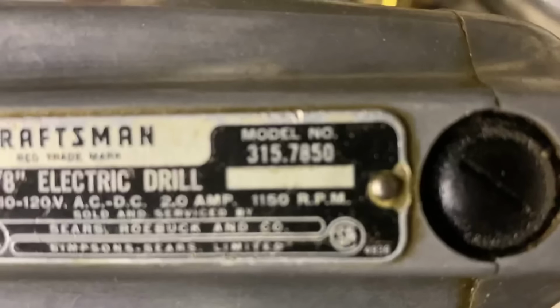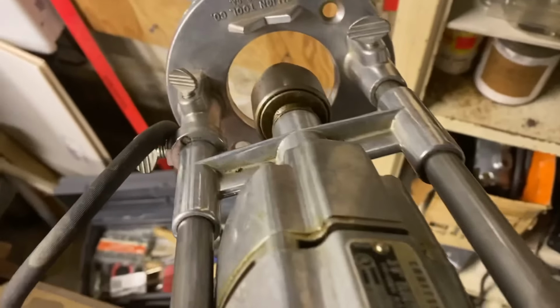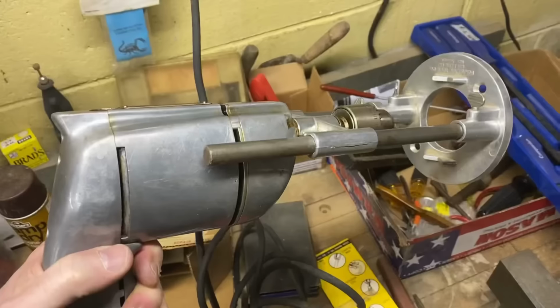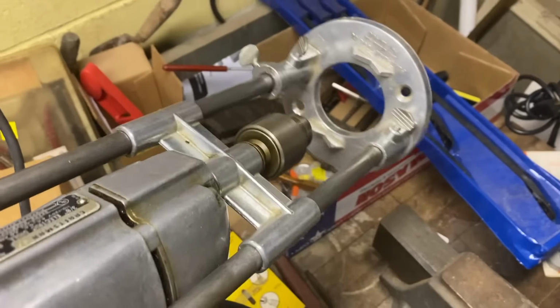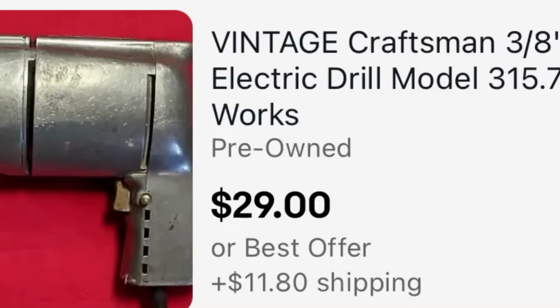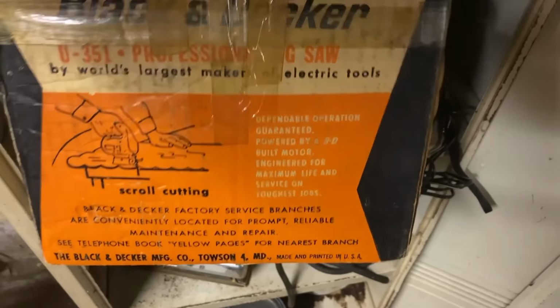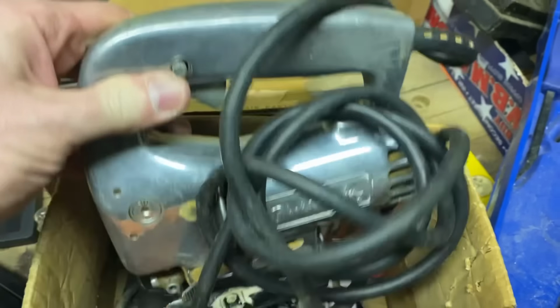Keep in mind, electric drill. The model number there has a period in between. Make sure you type in that period if you're checking comps. This also had the attachment on it to position things well, but now we need to test it out. As you can see here, this drill has sold for about $40, but that's without the precision guide attachment. The Portaline itself sells for $25 plus $8 shipping. And then this is a Black and Decker jigsaw, so we need to test this one out as well.